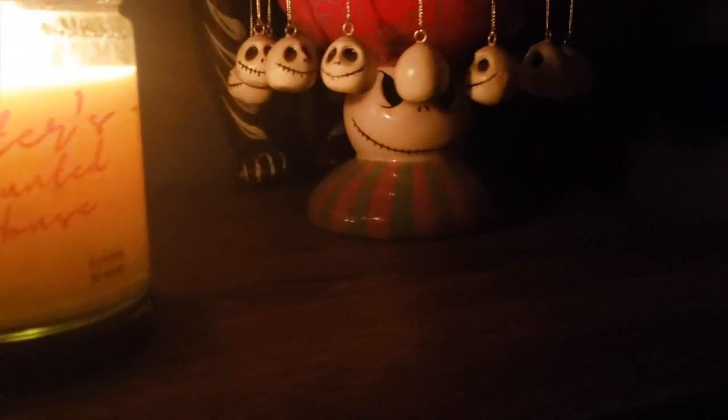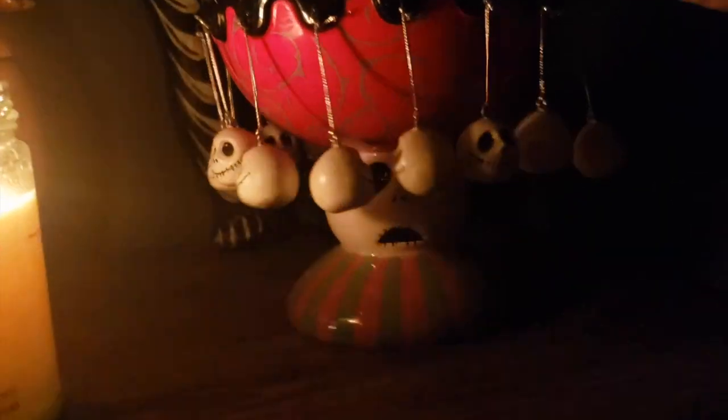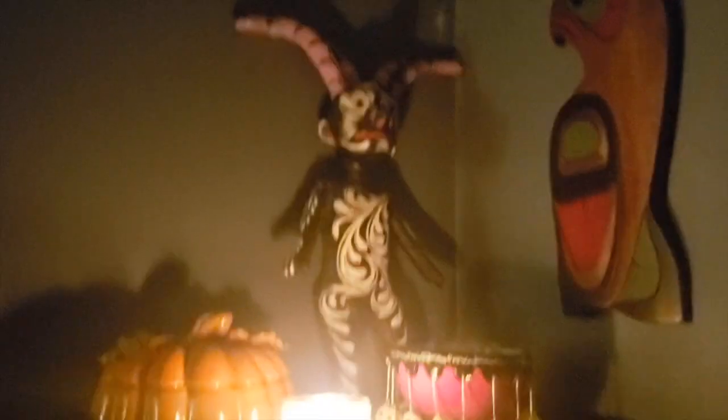So I love this. This is a collectible Nightmare Before Christmas bowl. It's got Happy Jack and Scared Jack around each side. I do have a candle in the top. My little devil Day of the Dead guy. I love the way the candle makes a shadow on the wall.